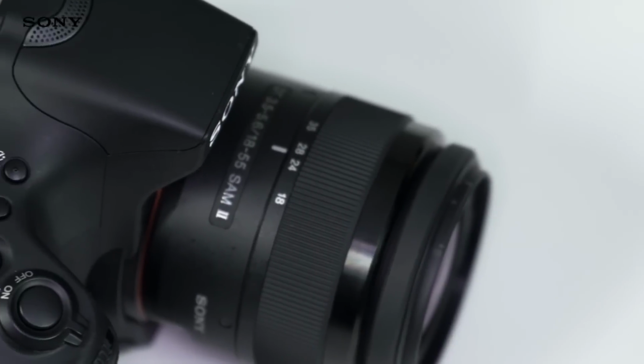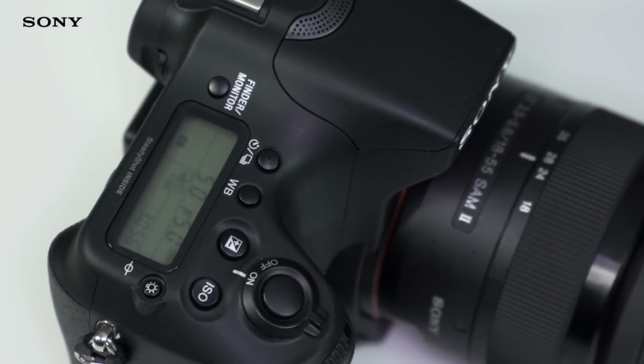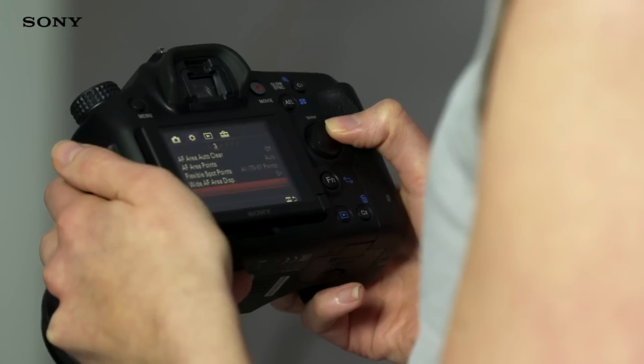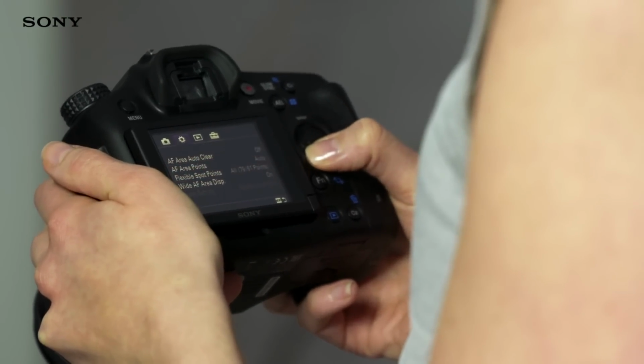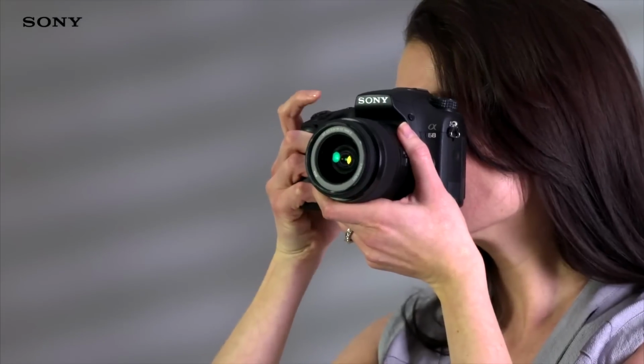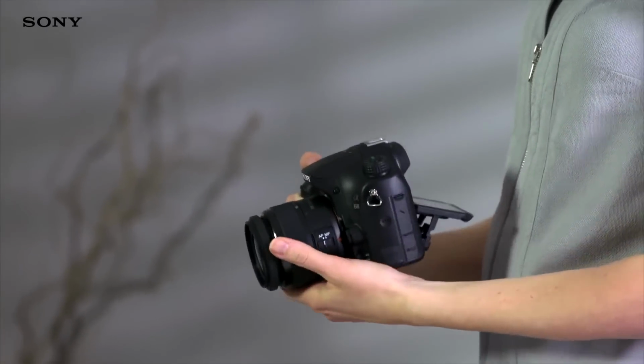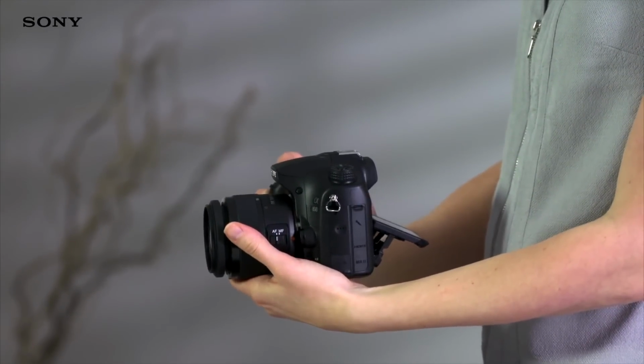The top display panel gives you at-a-glance information about your image settings, including white balance, aperture, and shutter speed. Need to change something? The control wheel makes selecting options quick and easy. The dimmable LCD screen tilts up and down so you can shoot with the camera over your head or on the ground and still get a great preview of your shot.